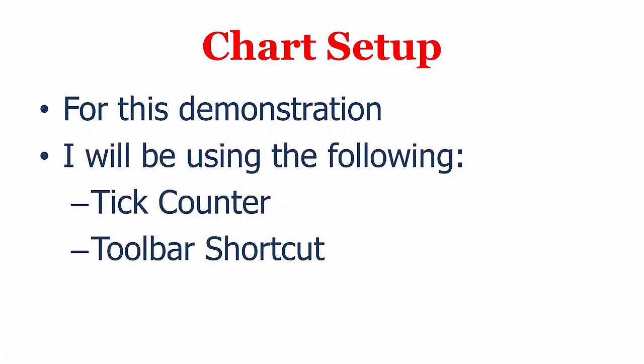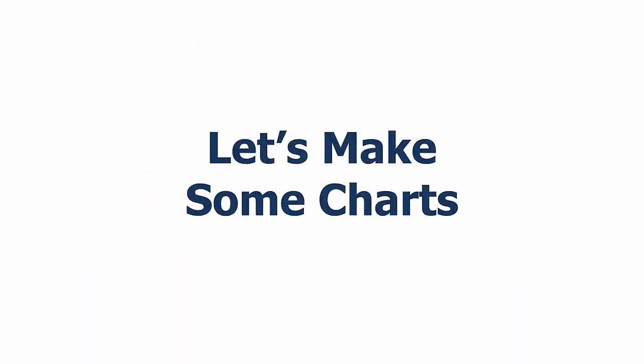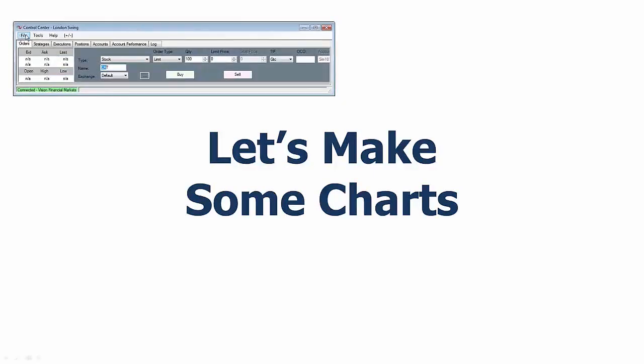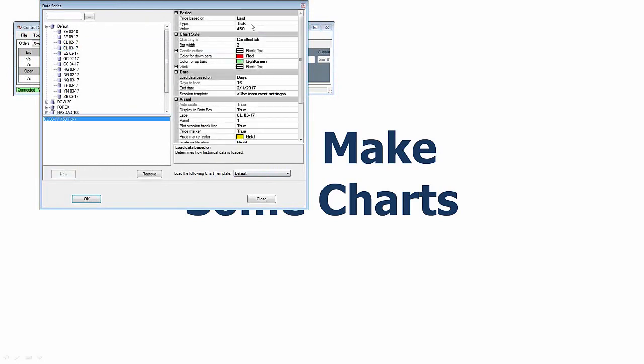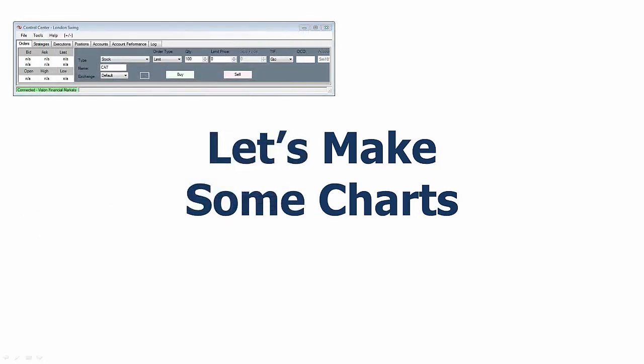For this demonstration, I will be using the following: a tick counter, toolbar shortcut, and so let's get into making some charts. I'm going to go ahead and grab my control center, and we'll get into making a chart real quick. So new chart, and let's go with CL, and we'll start with the tick chart, 450 default, and we'll see what I have on as my default chart. Here we go.